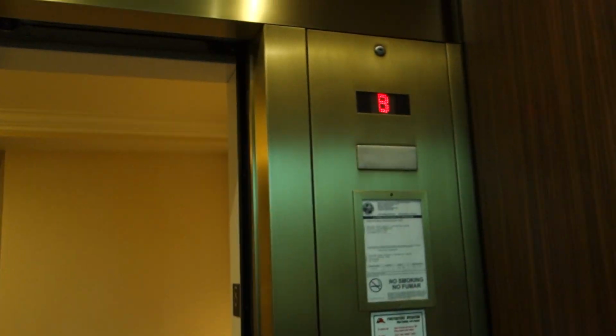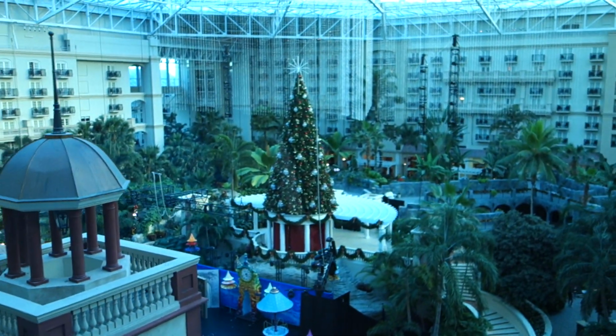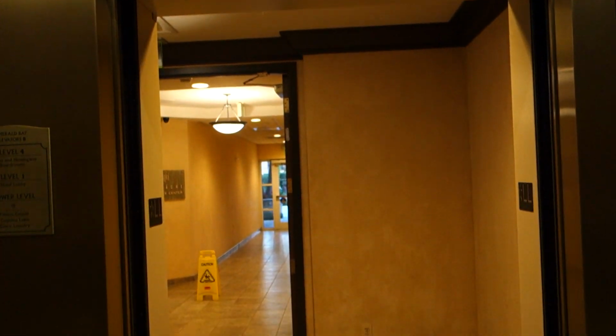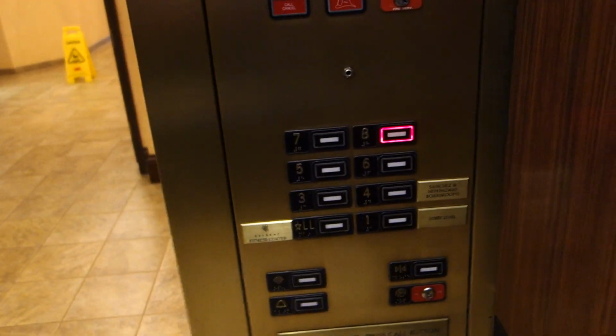All right, we're on 8. Let's go back down to the lower level. Here on the lower level, and we're gonna head back up to 8 one more time. I'm gonna stand to the front of the cab, facing the window, so I can get as good of a view as possible. Anyways, here we go.